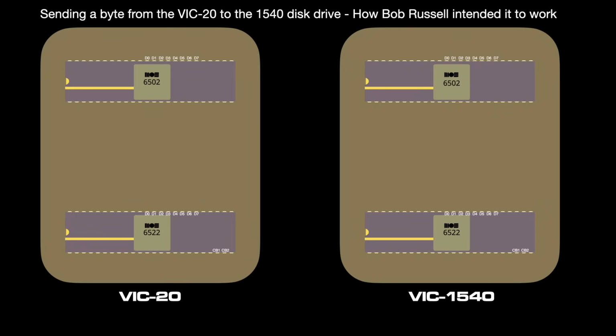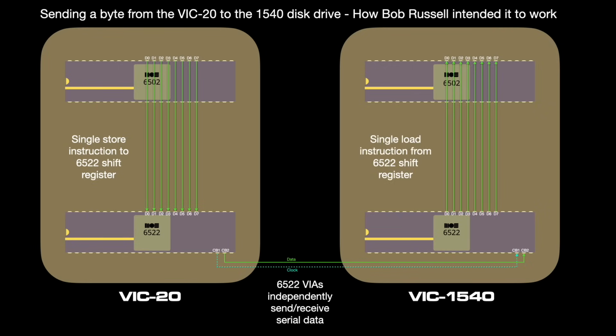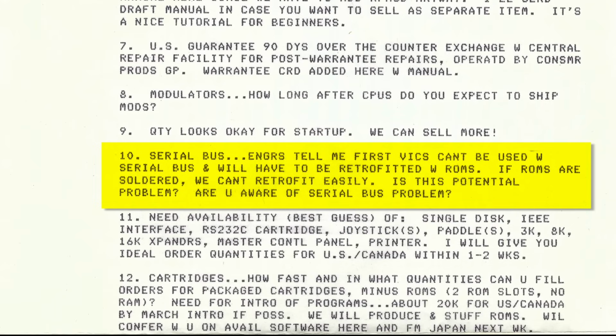The initial VIC-20 hardware design and kernel serial routines used the shift register, but Bob Russell said the bus kept locking up during testing, and they eventually determined it was caused by a bug in the 6522 shift register. They discovered this very late in the development cycle of the VIC-20, so late in fact that this telex from Michael Tomczak to Tony Tokai at Commodore Japan Limited suggests the first VIC computers may not have serial capabilities. Is this a potential problem, Michael asked?